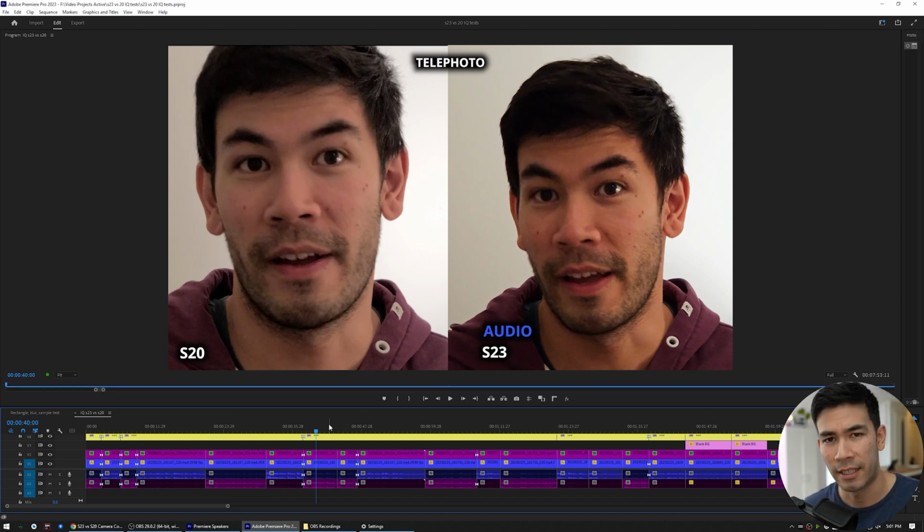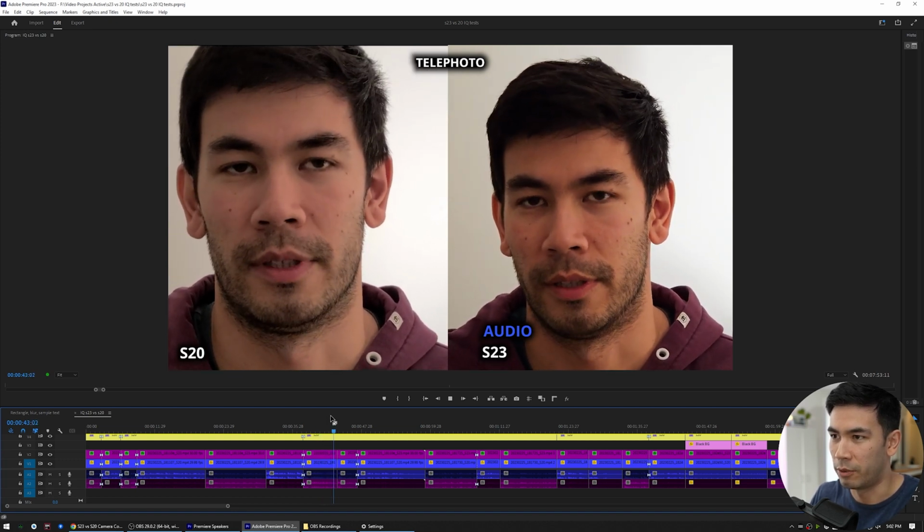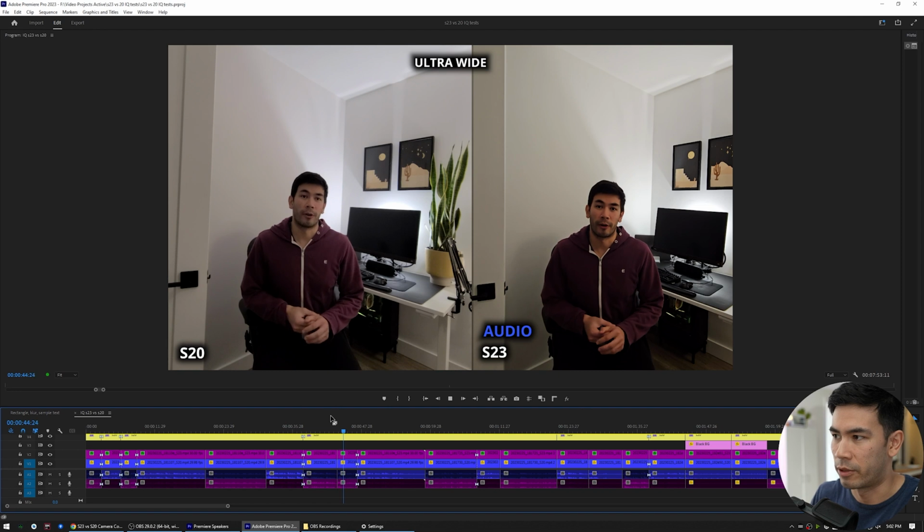You can see that the S20 has a slight zoom, and that's because it's actually a 1.1 optical zoom on the telephoto with a 3x digital zoom. So it's slightly more zoomed in. It's a little bit confusing, but that's a minor detail. But yeah, again, the color science still looks better on the S23. I just don't like that fake look, and it just looks oversaturated on the S20.